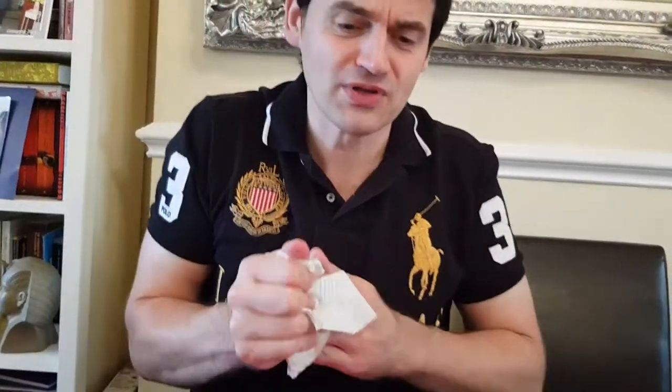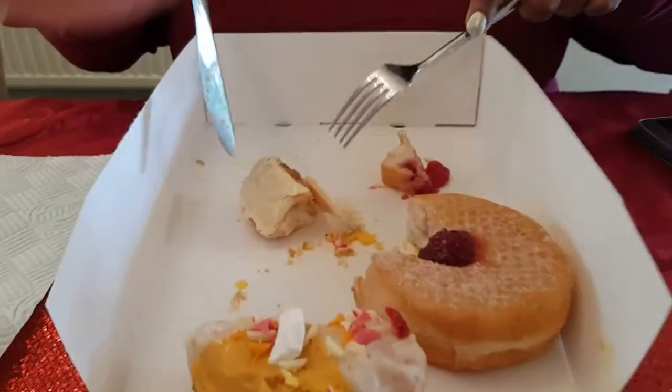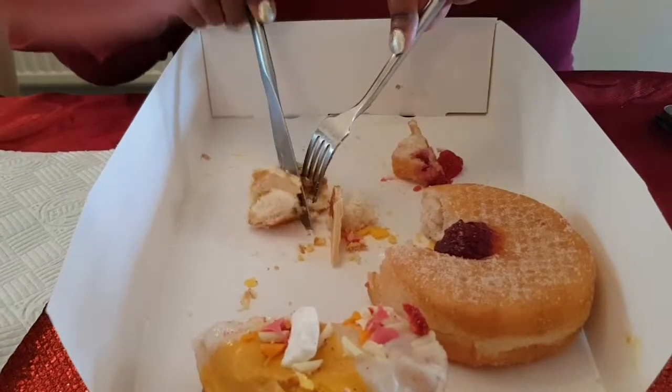I remember... So the Caramac, if anyone hasn't had the Caramac before, it tastes just like white chocolate. And that's what this tastes like. White chocolate on top of a donut. That wouldn't be for me. But if anybody does like white chocolate with a donut, then that is for you. But for me, that's a bit OTT.